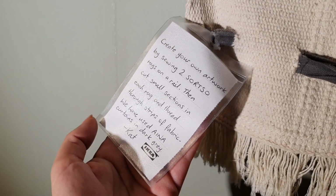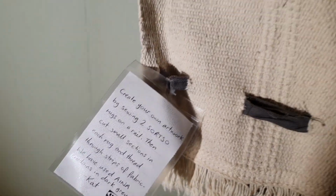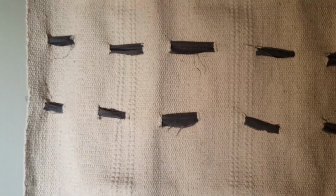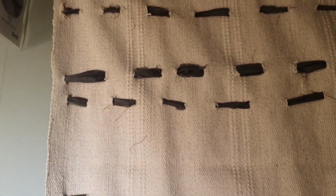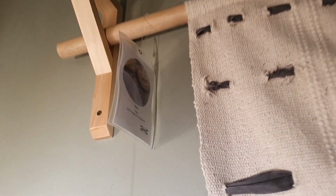So both this art piece and the kimono are both handmade, and it looks like the dowel that they used at the very top here to hold it all together is just from a hardware store, but the brackets you can get right here at IKEA.